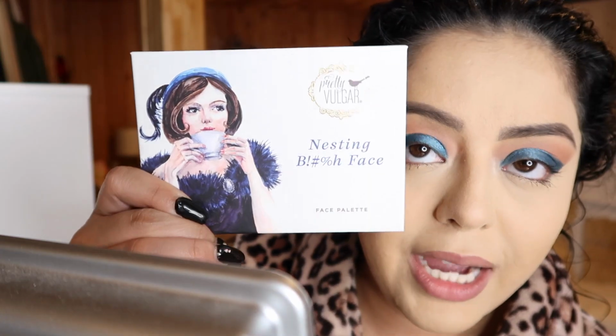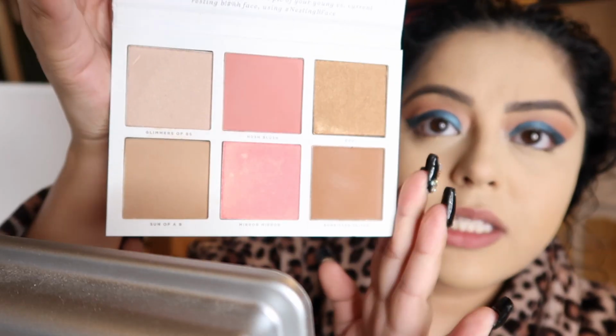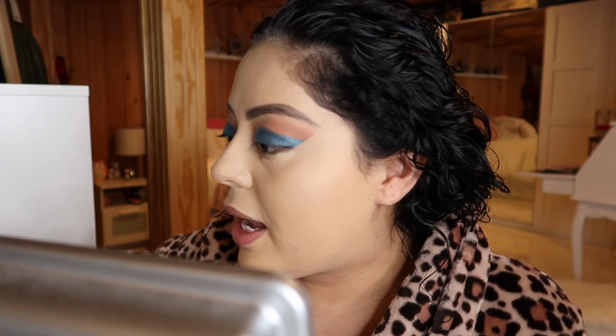So while my lashes dry, I'm going to go in with this Pretty Vulgar Nesting Bleep face palette. And this is so cute. I really love the packaging. Reminds me of Breakfast at Tiffany's. And the shades are very beautiful. It's just such great pigmentation. It's not chalky. It blends in very well. And let's go ahead and do our contour.